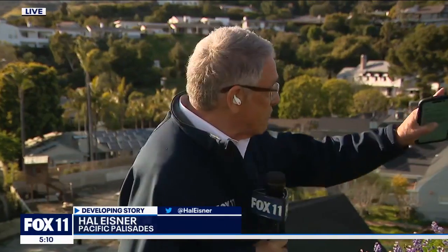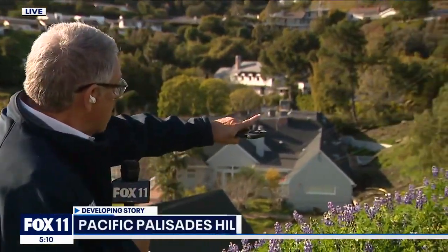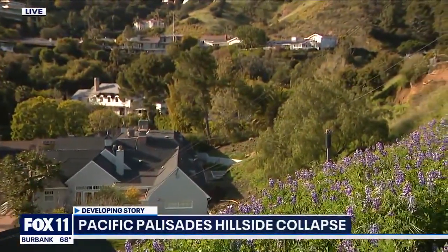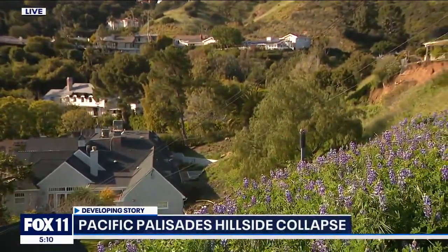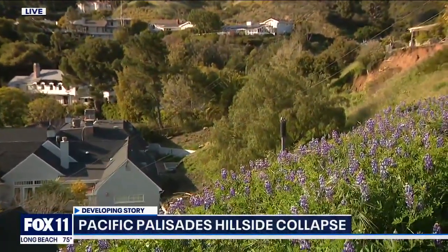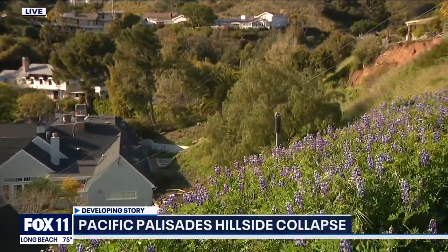Yeah, if you take a look over this way, you can see where the slide took out this house, or at least the back of it anyway, the house being in the crosshairs. The experts say this sort of thing can happen when soil becomes deeply saturated. But before it happens, there are often signs that trouble is coming.